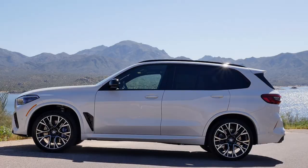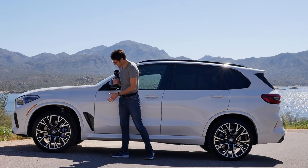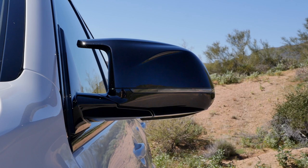4.93 meters, 16'2", or 195 inches is the length of the X5. 18-inch wheels would be standard for an X5. The M model comes with 21-inch wheels, massive, and wow, what a great styling here! Looks really fancy. Blue brake calipers as a contrast. Then we also have more M contrast here. The black one that is closed, by the way. The side mirrors in a sporty aerodynamic way. This is also pretty cool.